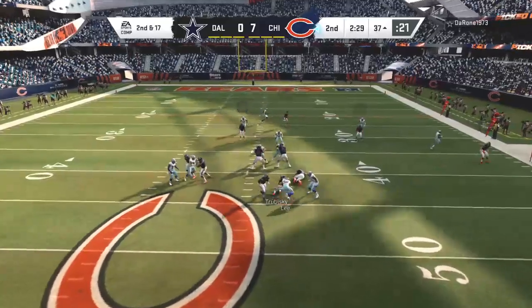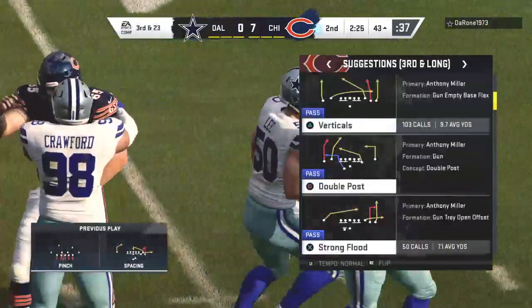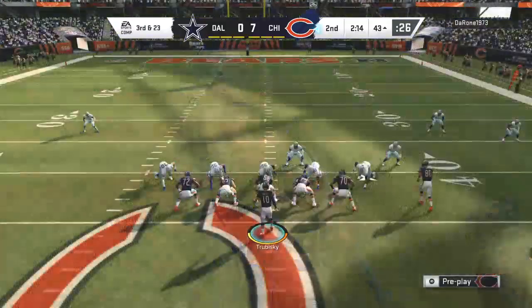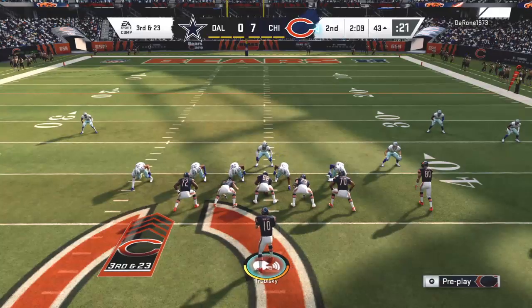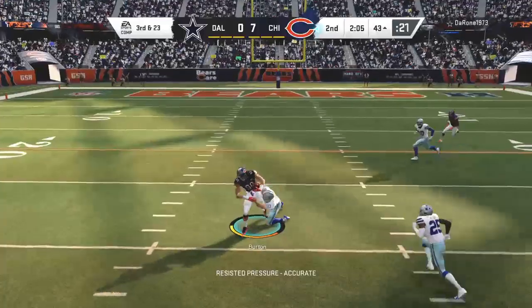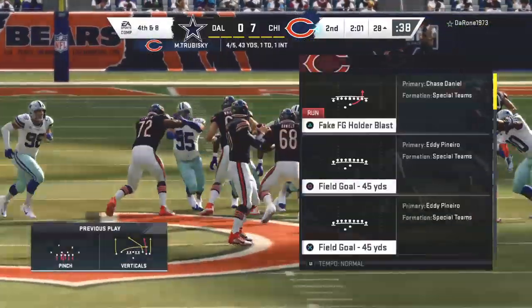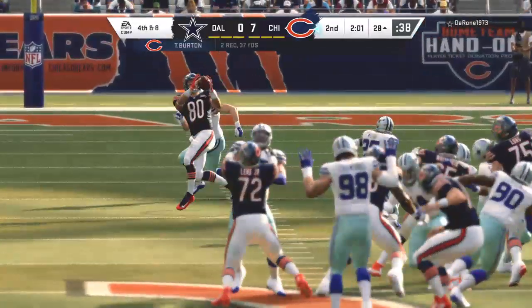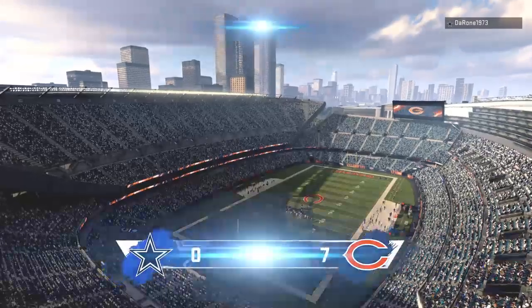Another try after the first down sack. Trubisky. Oh, the pressure too great, and he goes down once more. Sean Lee picks up his second sack of the afternoon. After that sack we just saw, Trubisky and the Bears deal with a 3rd and long. Connecting with Burton here over the middle. Well, they'll get 15, but that won't be nearly enough. It's 4th down. 2 minutes on the clock, 2nd quarter, 7-0 ball game.